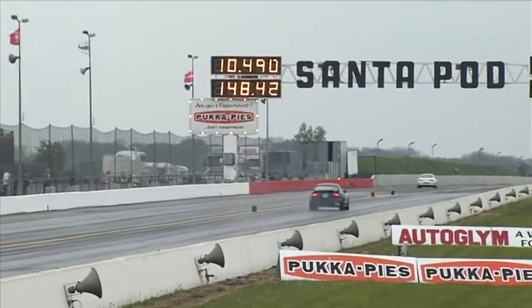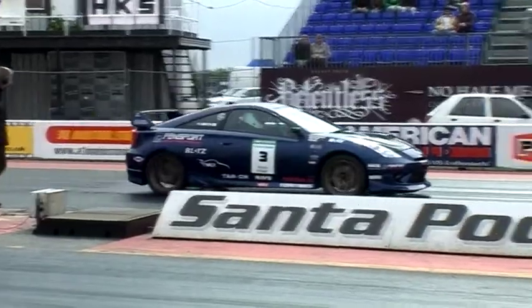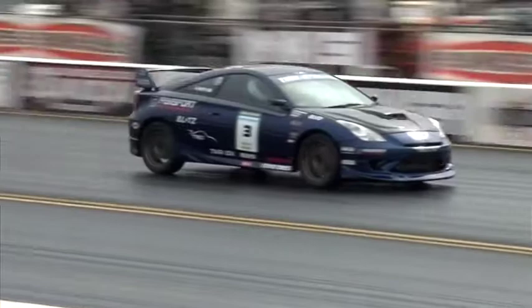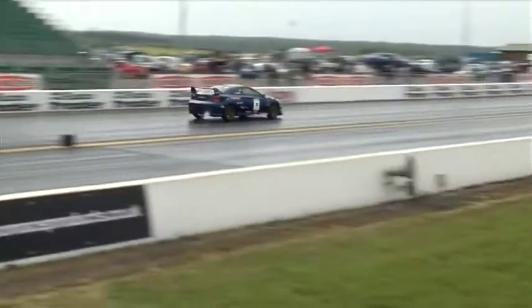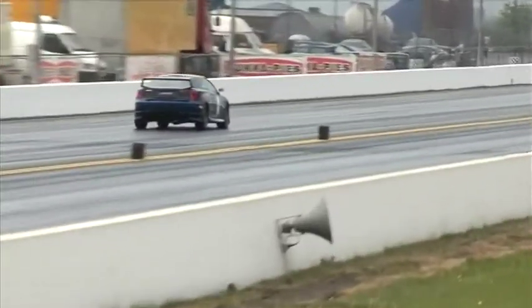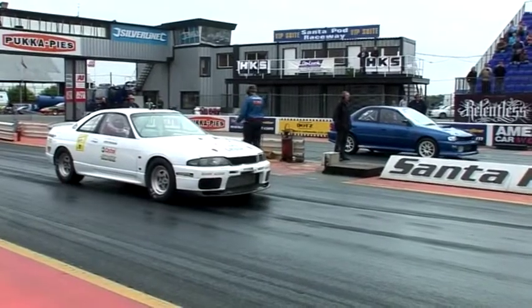A lot of these drivers are used to coming out and just gunning for a fantastic ET. There aren't too many of them that are used to cutting a good light and actually reading a race as it progresses. It's Adrian Smith here from Fensport in the Corolla, amongst those that have raced in the Pro Series in the past at the Jap Show, but it looks like issues for him on this run.